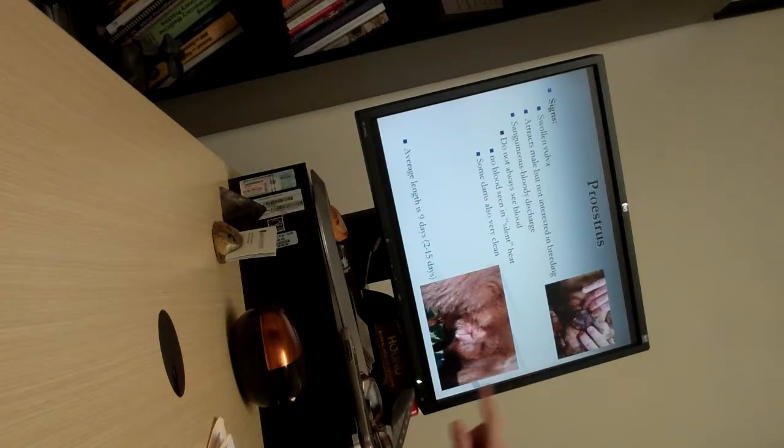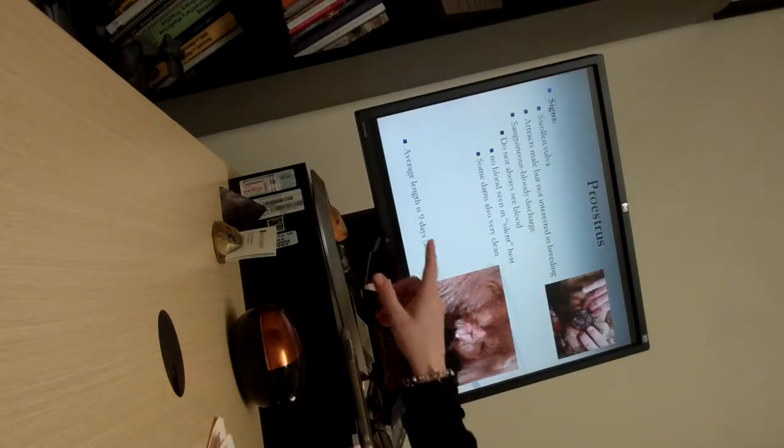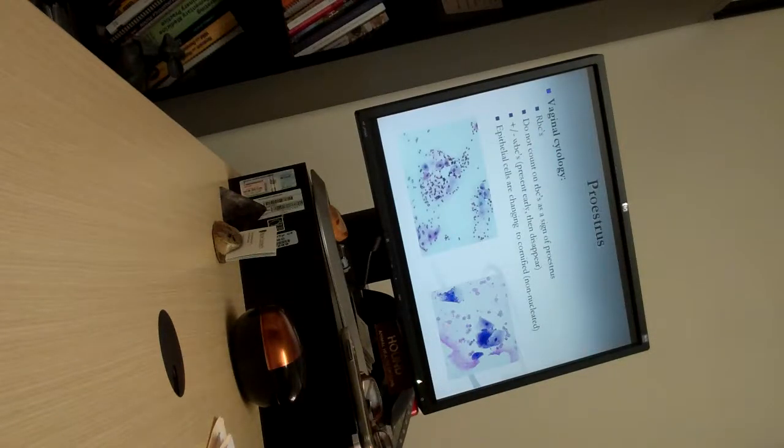Proestrus, here are some pictures of the vulva. This is not a lot of inflammation present in this picture, but if you knew what the normal vulva would look like on this dog, you would be able to say that it's a little bit swollen. On average, for the average dog, it can vary of course, but on average we have a little bit over a week. Now, if you are a breeder and you are the owner of that bitch dog, that female reproductive dog or breeding dog, you have to be aware that proestrus lasts on average 9 days.